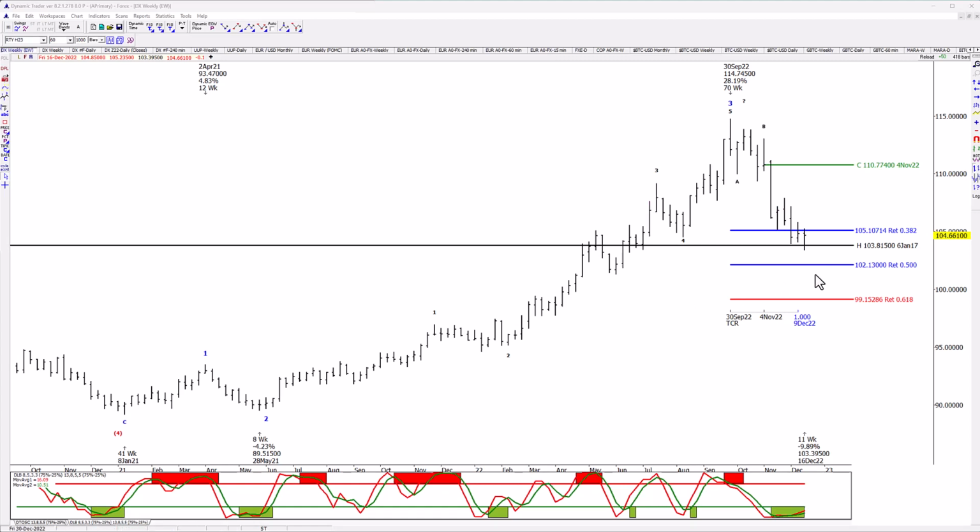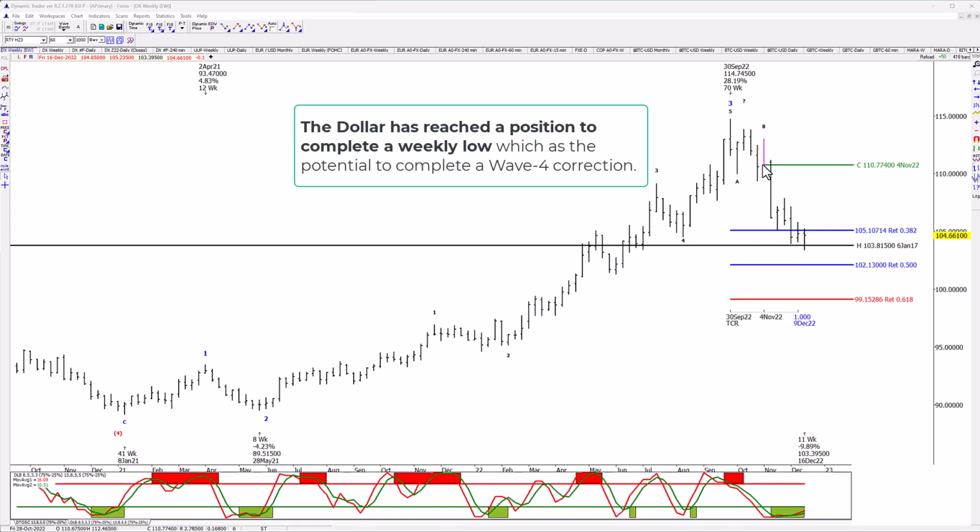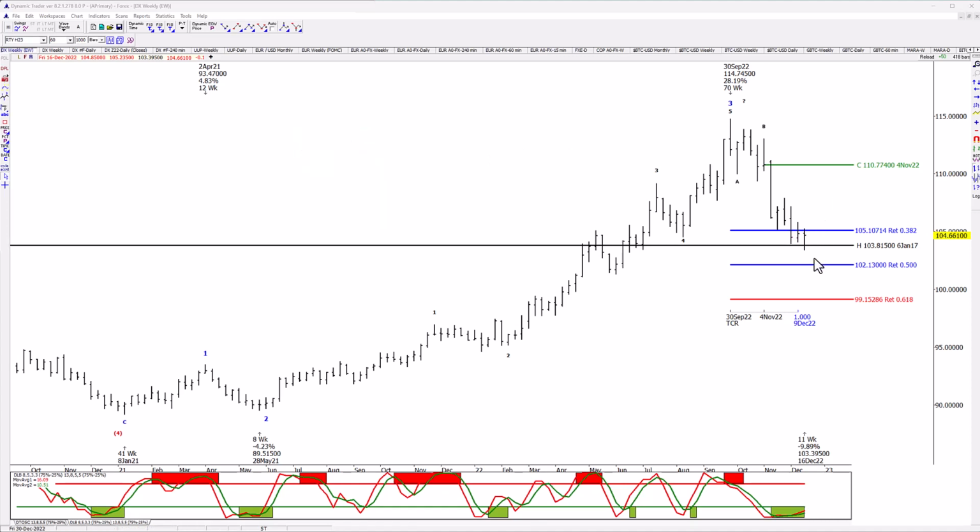I talked about it a couple weeks ago, how it was probably coming near the position to complete what we call a weekly low, which had the potential to complete a correction off of the September high. Well, as of the end of this past week, the dollar index, while it did poke down to a new low this past week, had higher weekly closes than either of the weekly closes of 2 weeks ago. So more than likely, it's working out a significant weekly low, which may turn out to be a corrective low and a wave 4 low.